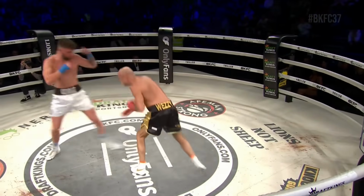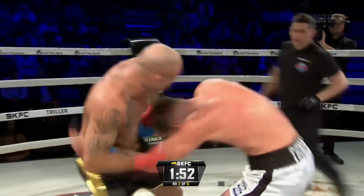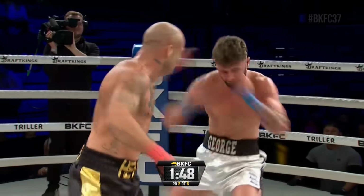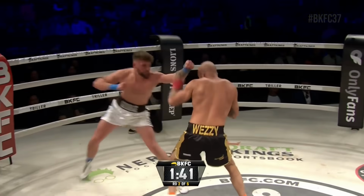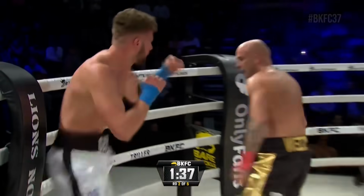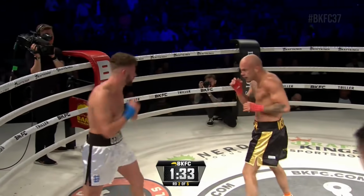Round number 2. See if that first round was something to get Thorpe's feet wet and he looks more comfortable, more confident this round. Jab off of Thorpe, trying to establish that from the outside. Thorpe took some very big shots from Jamie Hendry, especially from Hendry's overhand right in round 1. With the jab, there's the duck under from George Thorpe. That jab would be a good weapon to stop that overhand right.